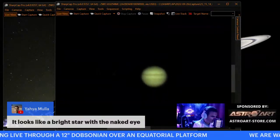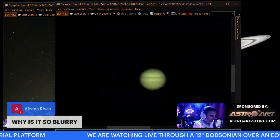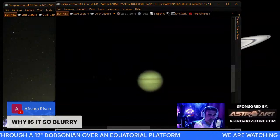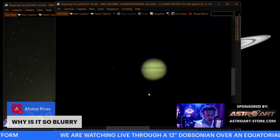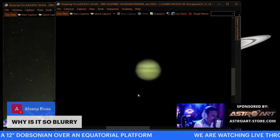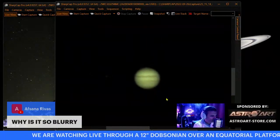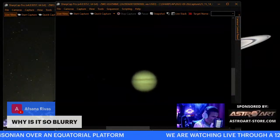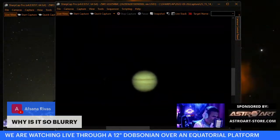Malta, it's cloudy. Hello. It's blurry because of the seeing. It's always like this. Actually, today is a good day. It's not a perfect day, but it's a good day. This is the wind, you see? What we will do in just a moment is process this image. We are almost there.